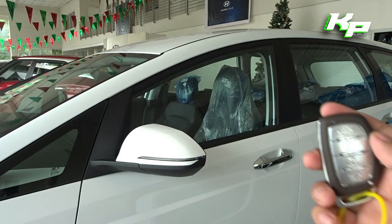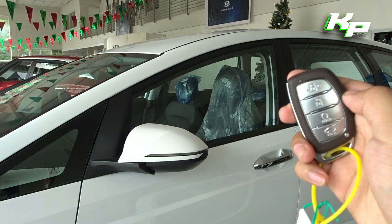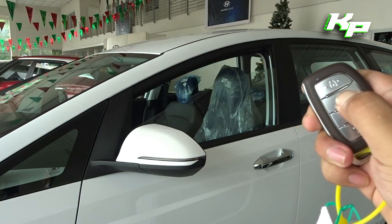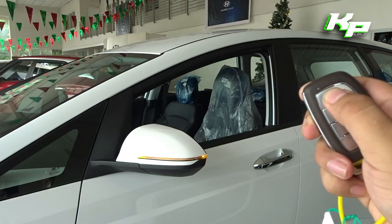Visually, the side mirrors are currently folded out. Upon locking the car, the side mirrors will automatically fold in. Meanwhile, the side mirrors will automatically fold out again once you unlock the car. If you press and hold the unlock button, the driver's side window will automatically drop down. Whereas, in order to put the driver's side window back up, just press and hold the lock button.